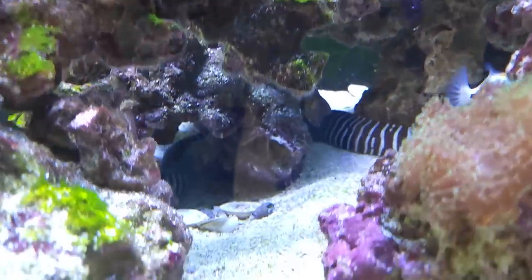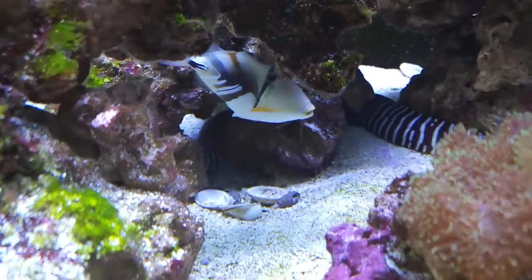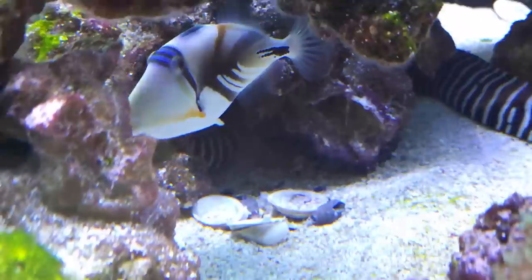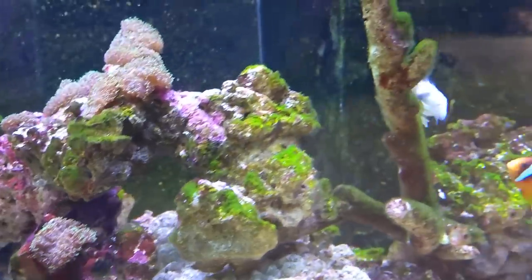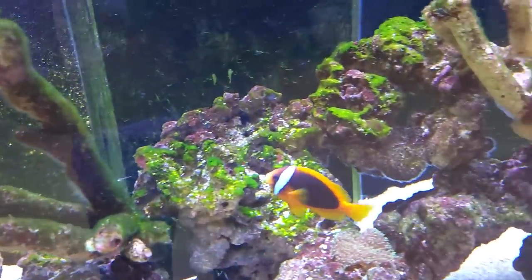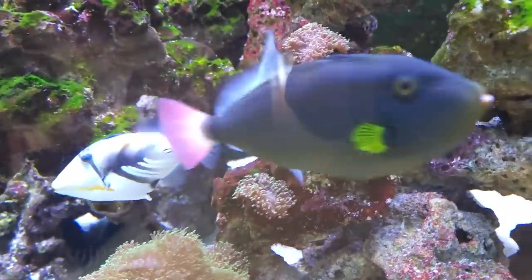The eel, where's your face, honey? Where is your face? You're in there. She's wrapped around. I think her face is right in there, but she's not looking at us. So her name is Zoe. He needs a name. Now, he is a Huma Huma trigger. He is a Hawaiian trigger, but he doesn't have a name. And then we have a pink tail trigger, which is this guy right here. And he doesn't have a name either.